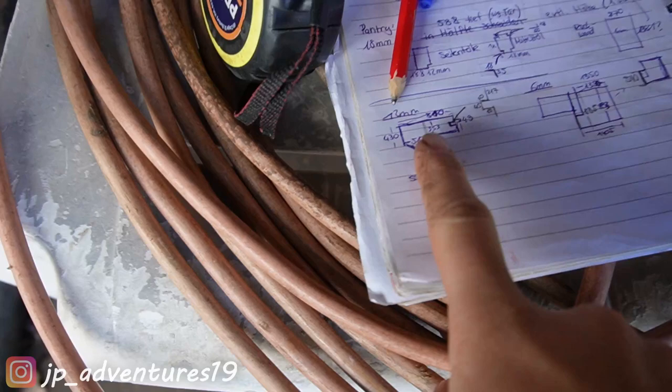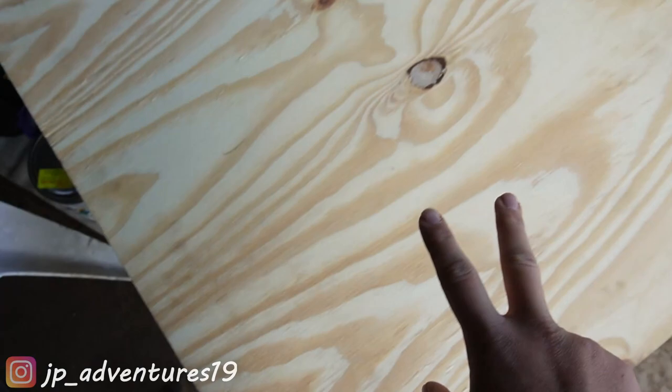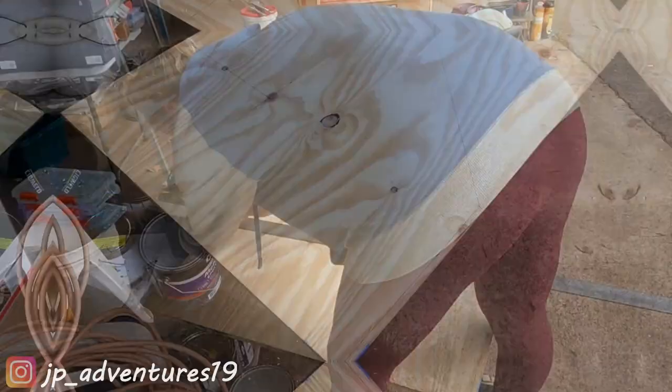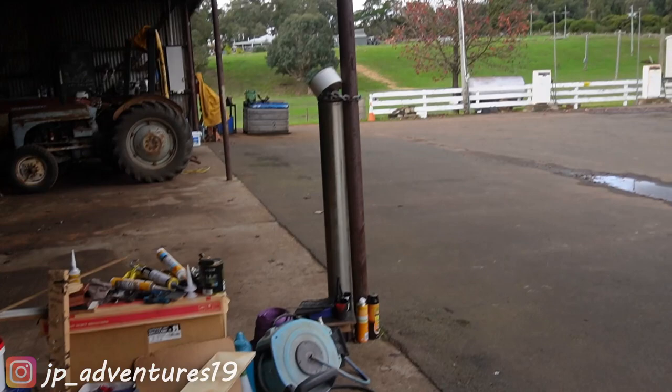So I took the measurements for the corner under the bed, the garage pretty much. I'm going to cut it out of 12 mil ply sheets, and I'm just going to put all these measurements on here and cut it, and hopefully it will fit. It's on there. Now I only have to hope that it doesn't start raining because I can only cut outside today. So we'll see.